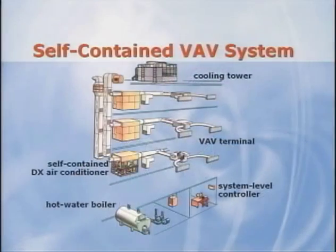Okay, let's move on to our next system type, self-contained VAV. Sure, John. In many ways, a self-contained VAV system is similar to rooftop VAV, except that the packaged DX units are located indoors, typically in a small mechanical room on each floor of the building. Also, they contain water-cooled condensers, which are piped to a cooling tower.